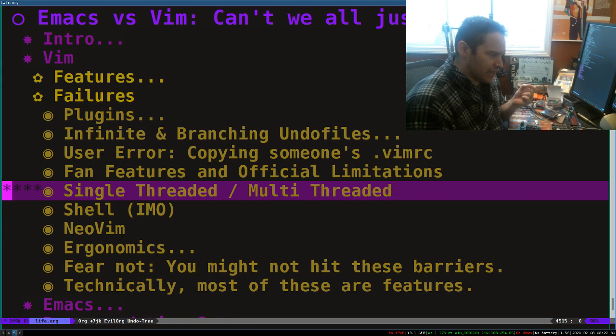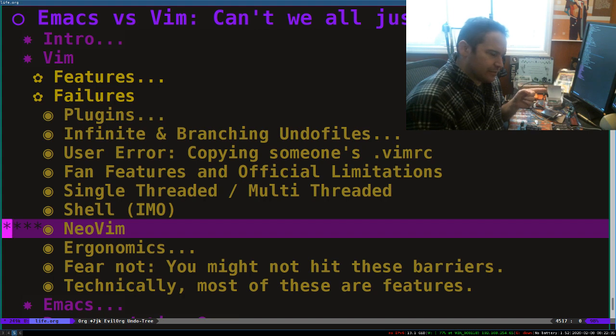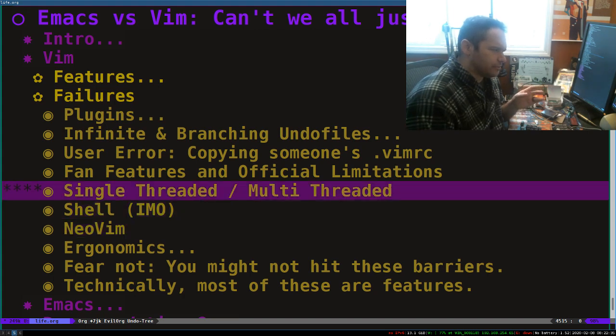Vim, I think it's multi-threaded at this point. There's a whole bit about this. That's something, so let me come back to that a little bit.